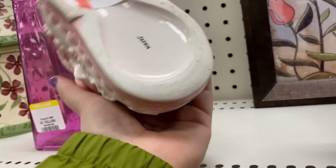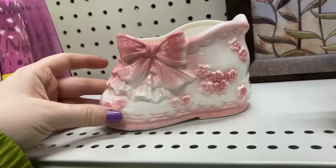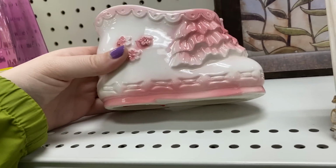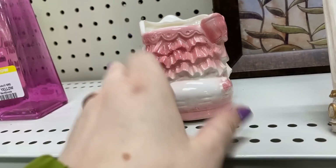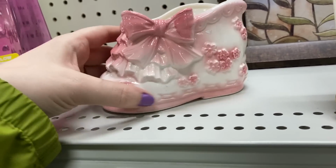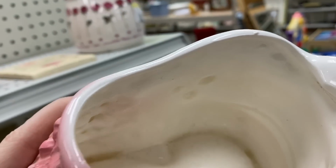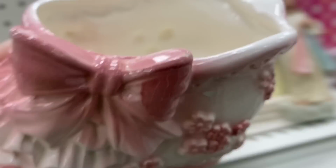They also had a vintage Japan nursery planter here. This is probably one of the frilliest ones I've ever seen. Usually they have some kitschy animal on it, but check out the ruffles on this. Pretty cool. I was fixing to get it into my cart. I thought it'd be a cool thing to pick up to resell. Someone having a little girl would enjoy it. But as I was walking to the cart, I noticed a few chips on it, so back on the shelf it went.